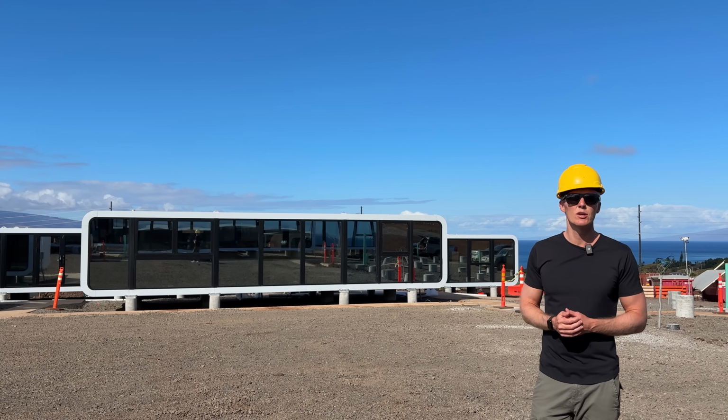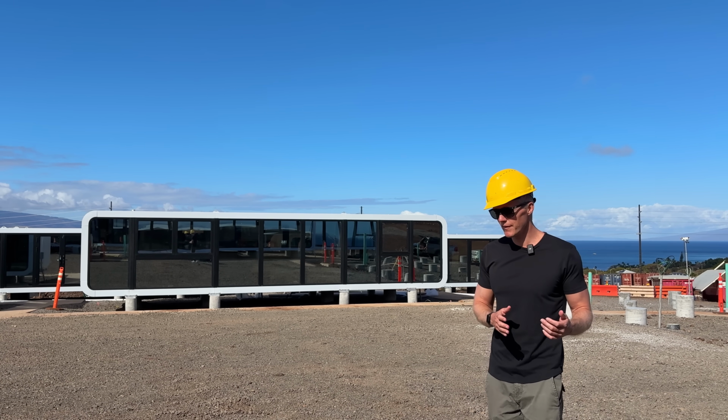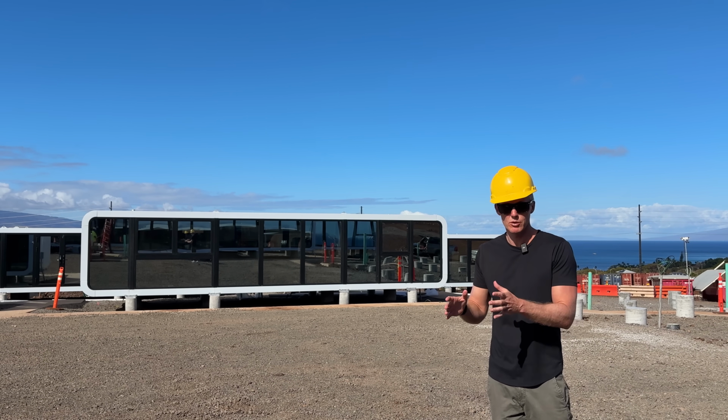Today I am going to be going inside a few of the homes, but there's a lot more going on here than that. I want to find out what happened between the time they got the call that homes were needed out here on the island to the time people were actually moving in.